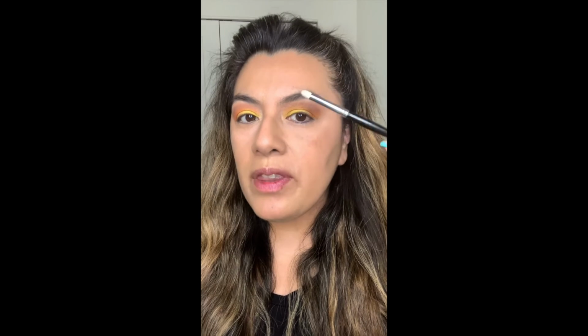You can see there's a lot of colors going on here. There's the yellow, the orange, there's some brown, so I've got to just keep blending it all together. And I'm going to be adding a little bit of this highlighter right on top of the brow bone with a very precise brush. And then I'm going to be detailing my eyebrows with a pencil and just fill in, making it very nice and sharp. We want brows that are more of an Instagram brow, so it has to be very precise.